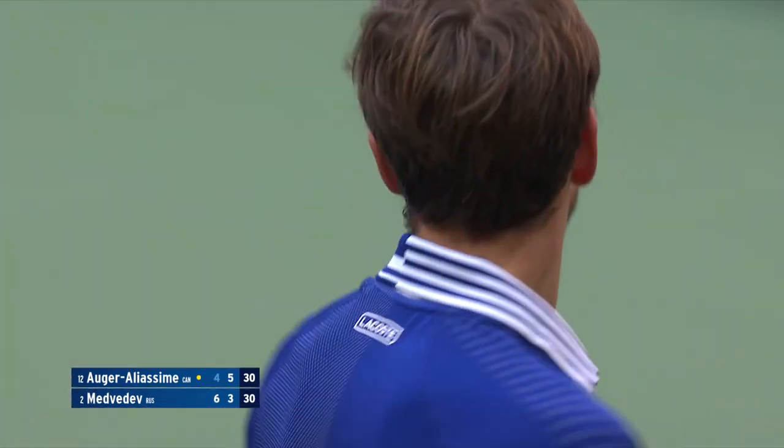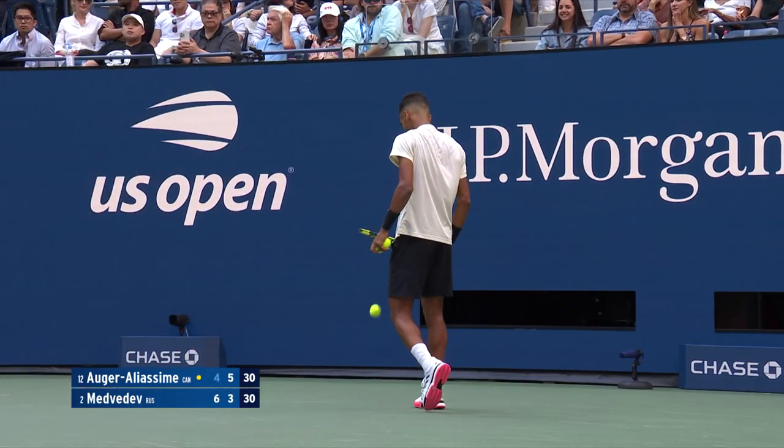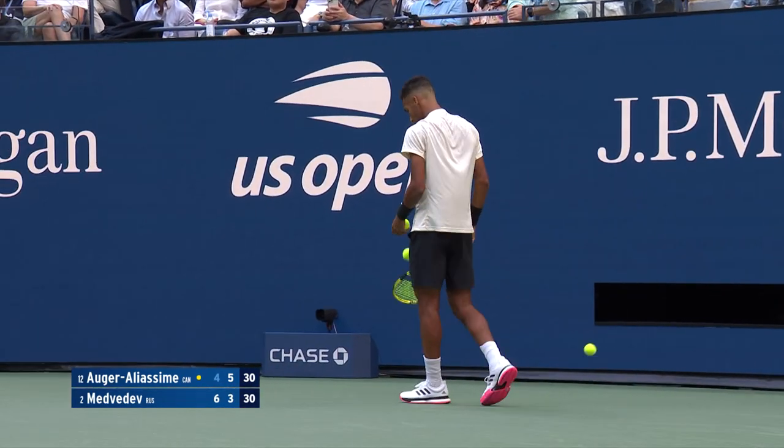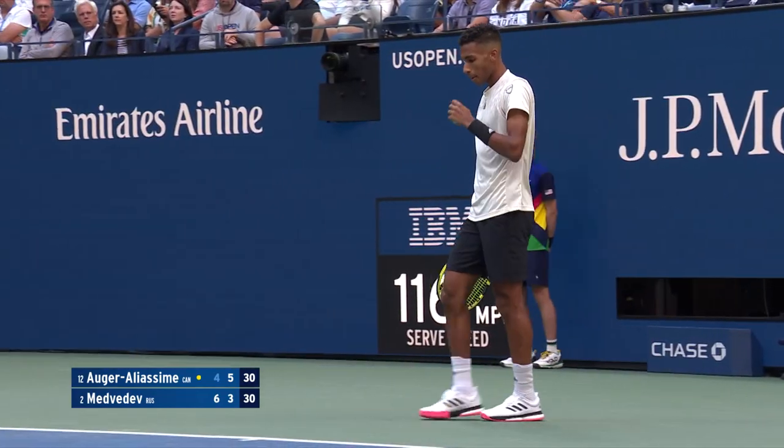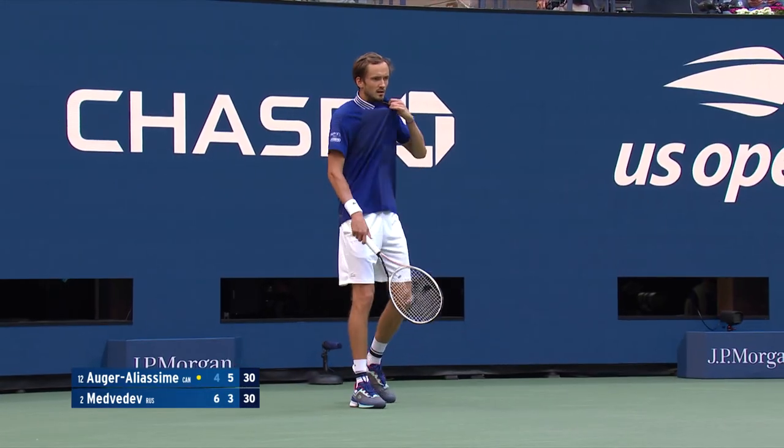Created a bit of a decision. It was such a good return in the backhand corner that Felix has been playing a lot of shots with the forehand off the first serve. That time he wanted to, but he just was forced back into a corner and he was retreating. Masterful return of serve from Medvedev.